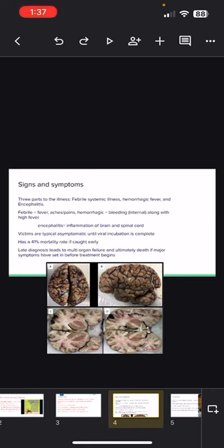Signs and symptoms. There are 3 main parts to this illness: febrile systemic illness, hemorrhagic fever, and encephalitis. Febrile includes fever, aches, and pains. Hemorrhagic includes bleeding, usually internal, along with a really high fever, and encephalitis, which is inflammation of the brain and spinal cord. Victims are typically asymptomatic until viral incubation is complete.